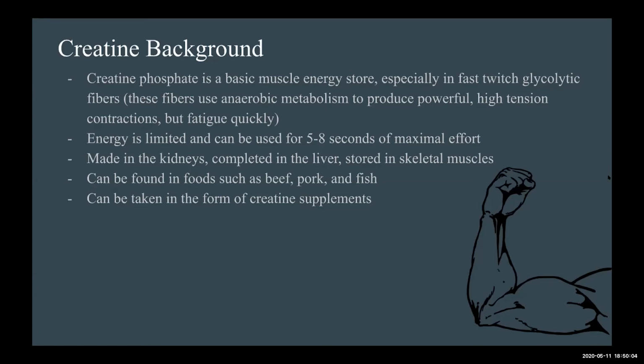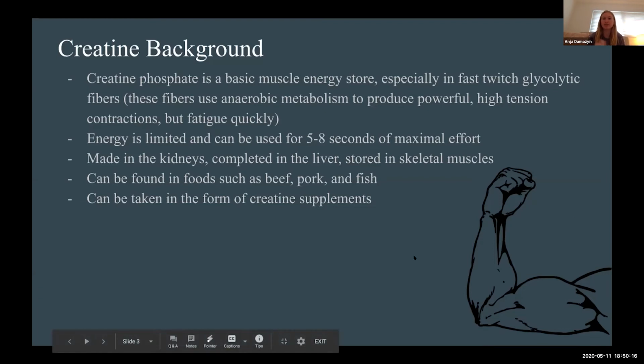It's made in the kidneys, completed by the liver, and stored in skeletal muscles. You can obtain it through your diet, but people also take it in the form of creatine supplements. So they'll have a powder that they can add to drinks and stuff.